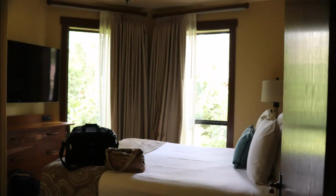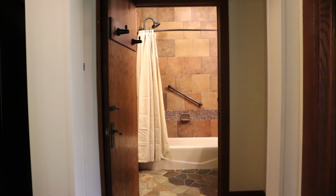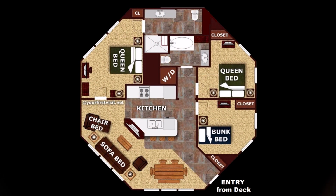Now, on the other side of the living room slash kitchen that I didn't get any video in, there were two other bedrooms. One with a queen-size bed, and one with a couple of bunk beds in it. There's also a queen-size pull-out sofa and a pull-out chair in the living room that I didn't get any pictures of. And the two bedrooms share a bathroom, complete with a full-size tub, but you probably won't get a wheelchair through that door. And, well, I may not have gotten pictures of the living rooms. Thanks to my buddy Dave over at yourfirstvisit.net, you can take a look at the floor plan here. It also shows you where that sofa bed and that chair bed are.